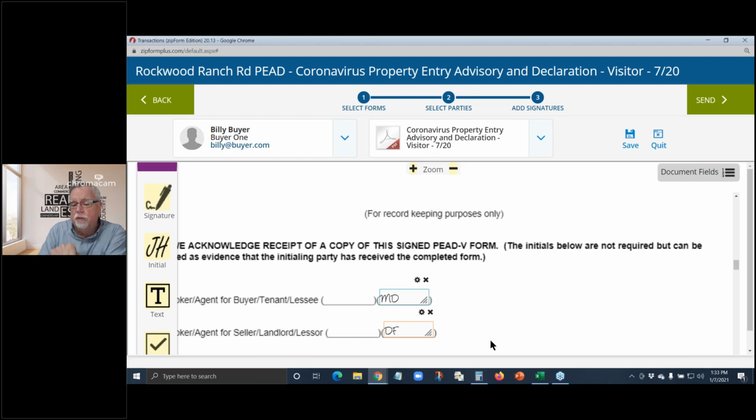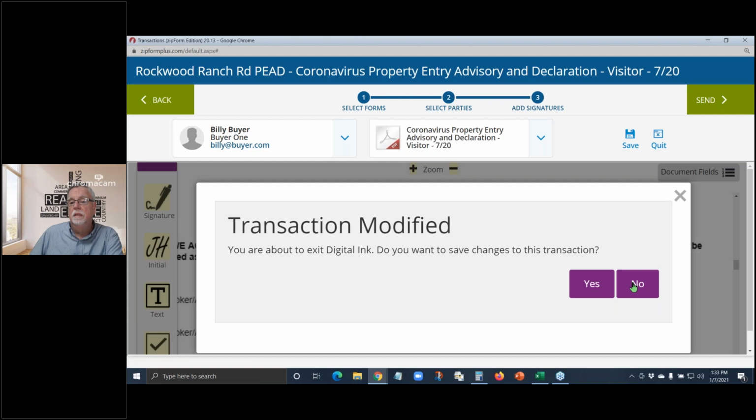So by making sure that the listing agent is in the signing sequence, I don't have to write the listing agent an email. I don't have to attach a PED form. I don't have to download the PED form to attach it to an email to the listing agent. I let the system take care of all of that for me. And by the way, a lot of times the listing agents don't initial it. They just don't. I can't explain it. But many of them do, which means I get it back, and now I've got the PED form signed and initialed by everybody. We're not going to actually send that out.